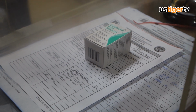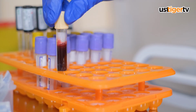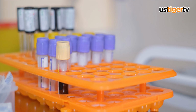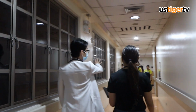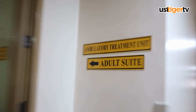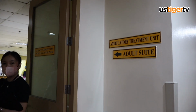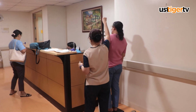So prior to that, we ask them to have a specified schedule, and they are scheduled accordingly in the treatment unit, in the ambulatory treatment unit, which we will show later on. So the ambulatory treatment unit has, usually we weigh the patient since the medications is based on the height and the weight.